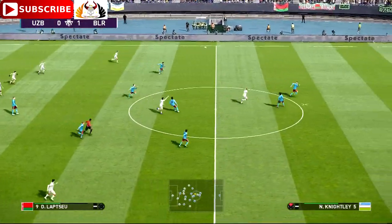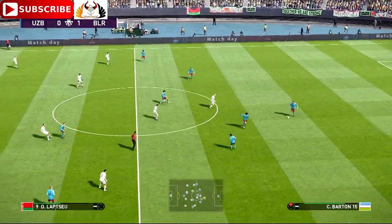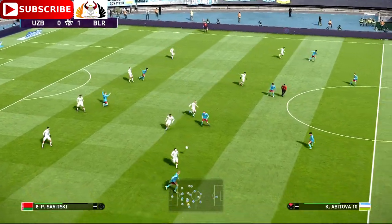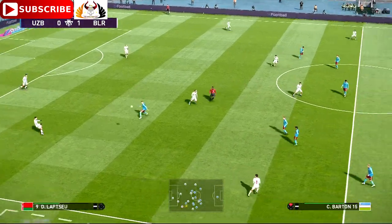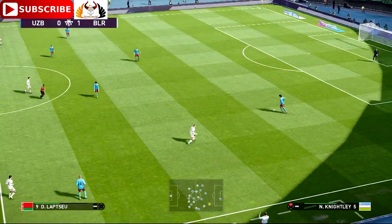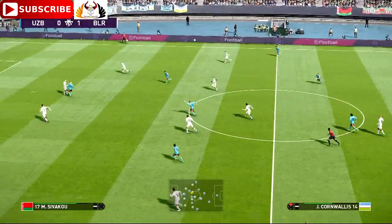Referee has just said play on. Ball needed to be better there. It's a wasted chance. Hoists it forward, away from immediate danger. And that is as far as they're going to go. Oh, good interception. Forward it goes.